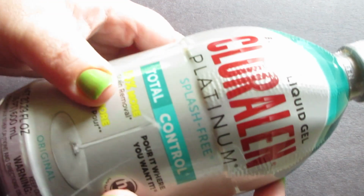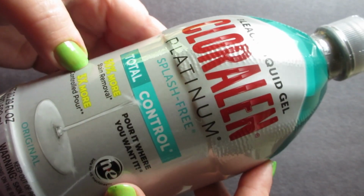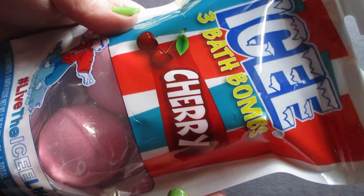I also got the Clorox Platinum Splash-Less Total Control. This is a bleach liquid gel. I got Connor some of these icy bath bombs in cherry. He loves bath bombs. And I did find the new LaColors.